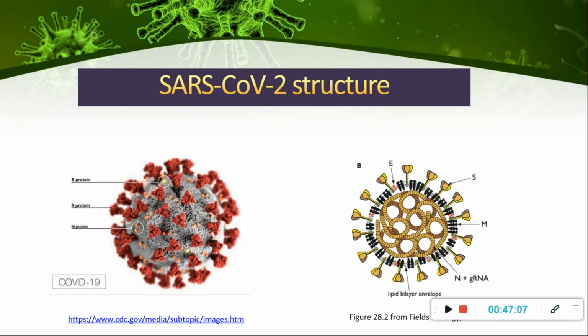There are 3 immunogenic proteins sitting on the surface, and they are connected together by this fatty lipid bilayer envelope. And I'll come back to the importance of this structure a little later.